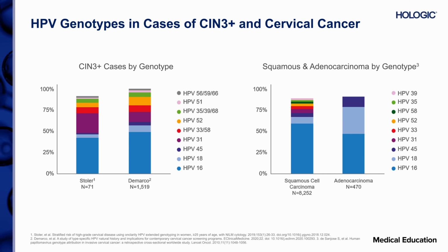Various studies have evaluated the contribution of each genotype to CIN3+ and cervical cancer, as demonstrated here. Specifically, we wanted to highlight 3 studies: the Stoler study, which is from the ALTS clinical trial, the DeMarco study, and the Guan study. On the left-hand side, we are looking at the genotypes and their contributions to CIN3+. In both these studies, they emphasize that 16 has the highest prevalence in CIN3+.